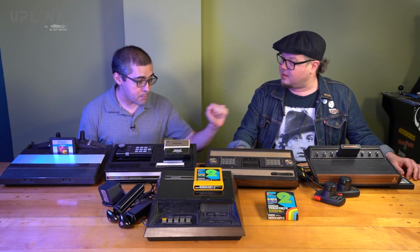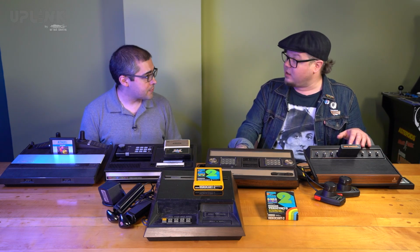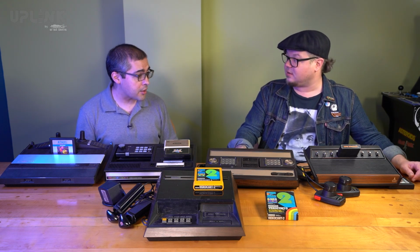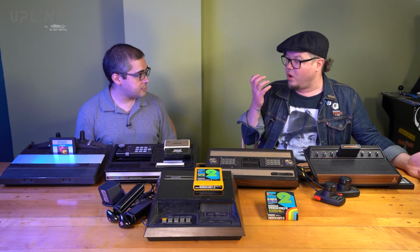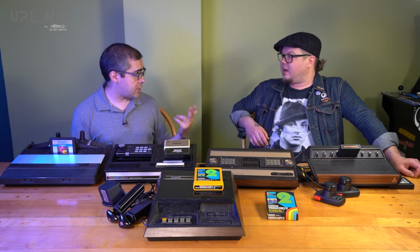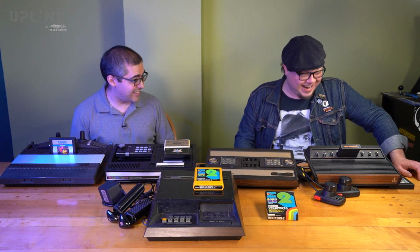Yeah, that's right. There's a modem for the Atari 2600, which is crazy. And wireless controllers, the first ones, right, for the 2600. Which essentially worked the same way old school walkie-talkies did, using radio waves to transmit the data over to the receiver. Which is an unbelievable thing to think about at this period of time.